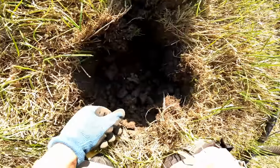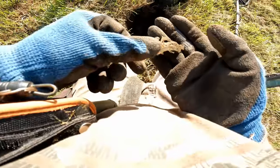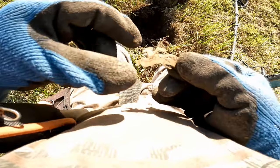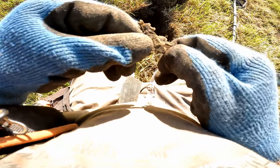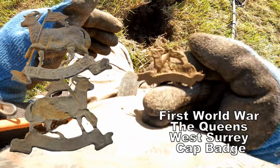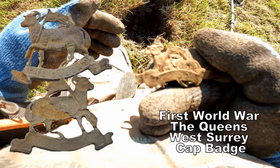Well, we got some sort of... Well, 37, actually. Sort of badge. See, it's got a sheep holding a flag, believe it or not. So I don't know if it's a cat badge, first world war cat badge, I'm not really sure, but that's what it is, look. Interesting. Clean it up and show you later.